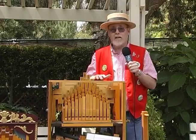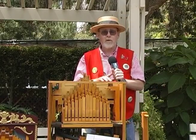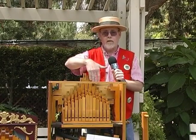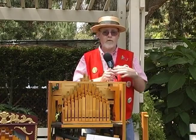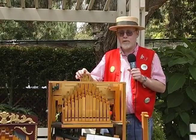This organ has 84 pipes, and I made each one of them. And there are 26 notes in the scale that it plays, so some of the pipes are duplicated. There are 5 sets here of 13 that you can turn on and off, as we saw before, with the knobs on the side. There are 84 pipes in this organ.